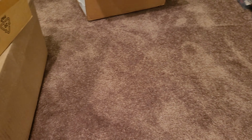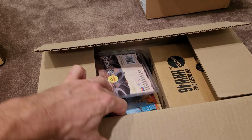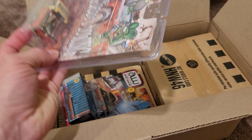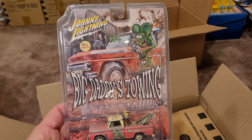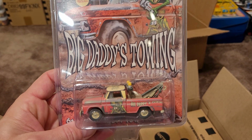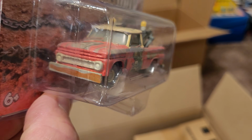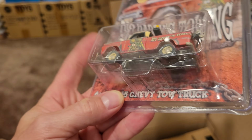All right, we're going to move on to the next box. And this one is just a mixture of things from another seller. And these ones came really well protected. Look at this thing. Johnny Lightning, Big Daddy's Towing. Wow, I would have bought 2 of these if they weren't like $25 US a piece, which is, whew.